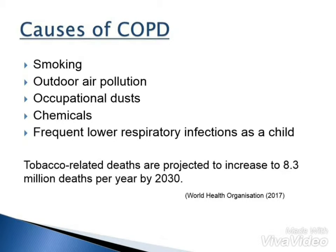There are many contributing factors to cause COPD. According to WHO 2016, tobacco-related deaths are projected to increase to 8.3 million deaths per year by 2030. According to the World Health Organization, the primary cause of COPD is smoking. This also includes exposure to secondhand or passive smoking. If an individual has been exposed to harmful substances such as fumes, air pollution, chemicals and dust, this can also be a contributing factor to developing COPD.